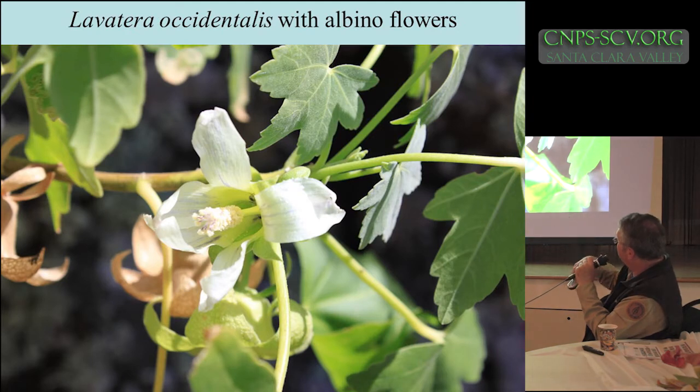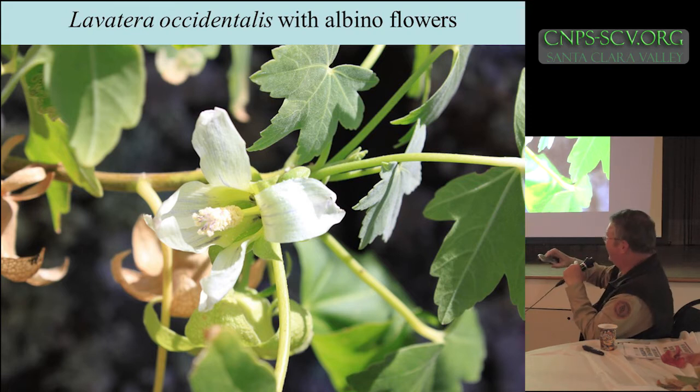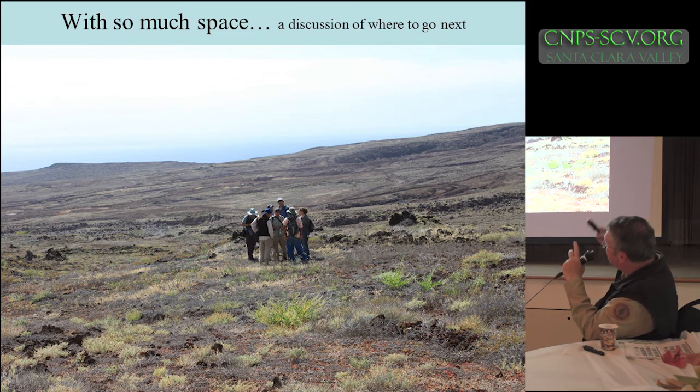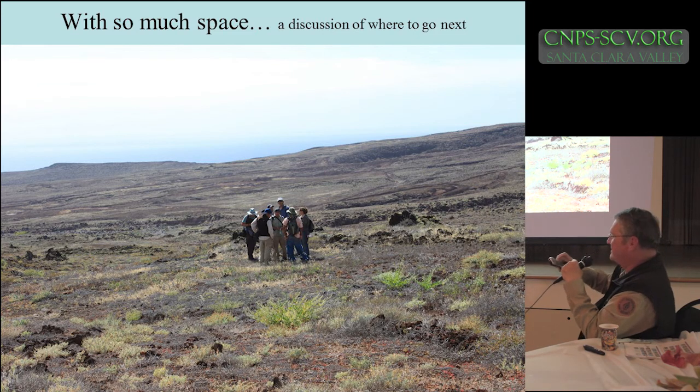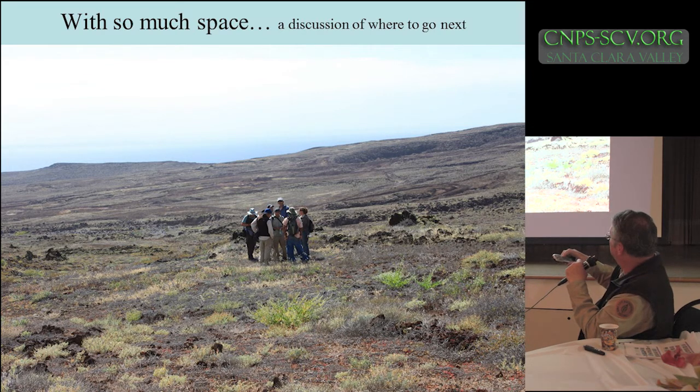We did find an albino form of Lavatera occidentalis. Sort of, wow, exciting. Not really. But just something different. And I just thought this was funny. There's just so much space and everyone's in a little cluster, deciding where we should go next, how we should get back down. This is after we went up that canyon, and then we went off to the north. And then it was, where are we?